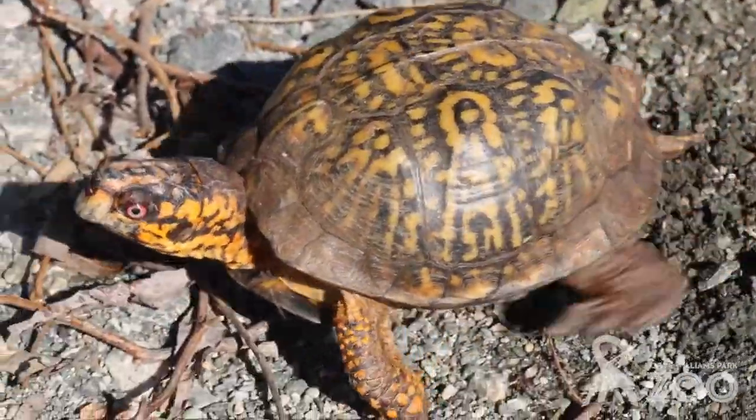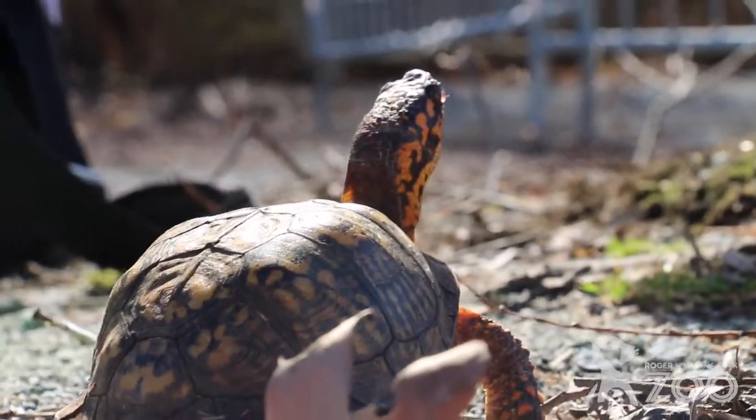So for any of you guys that might see turtles crossing the road, that's the same thing. Those guys are out and they're looking for sites to lay eggs. For these guys, those are going to be female turtles. The male turtles tend to stay in one place. But if you do see a turtle that might be in an area that's dangerous, just tell an adult if you think that it isn't in the right place or if it's injured. Don't try to touch it yourself.